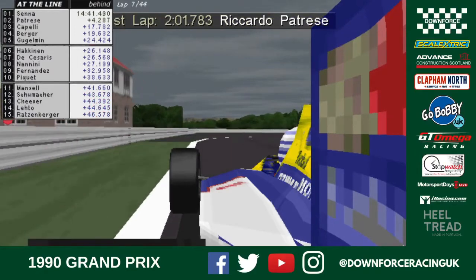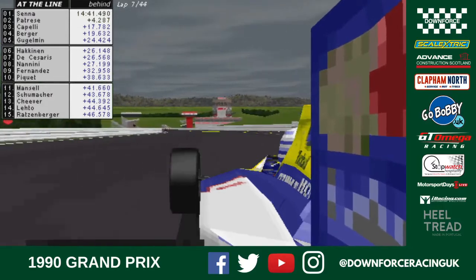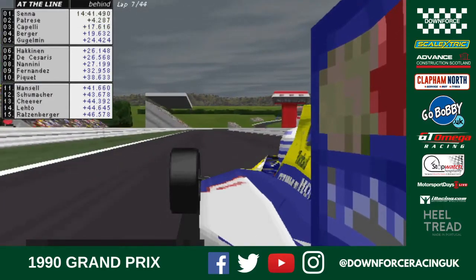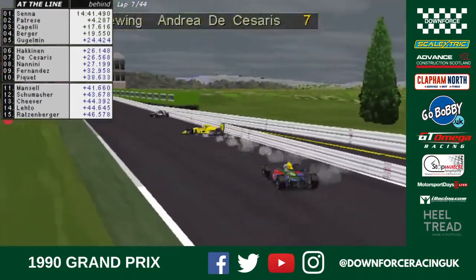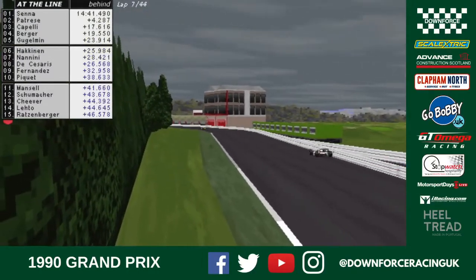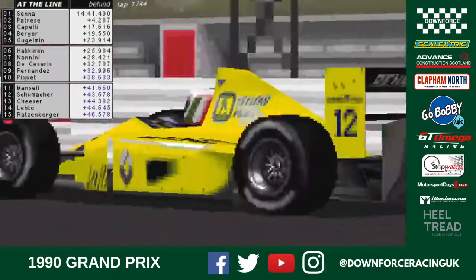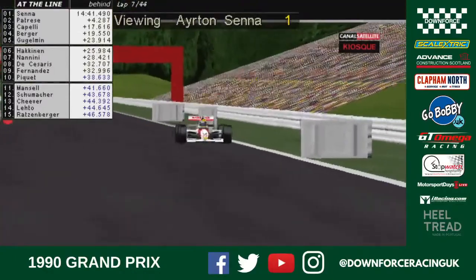Patrese now sets the fastest lap of the race, a 2-minute 1.7 in the Williams, which is definitely a fast car. It's just a case of whether it can make the end of races. That's the biggest problem. And for Boutsen, he's got the worst end of the deal. Here's Leto battling with Cheever, and De Cesaris spins the Lotus right in front of Alessandro Nannini, but manages to put in a full 360-degree pirouette and gets on again ahead of Fernandez in the Arrows. So Adrian Fernandez, the Mexican, is now going to try his luck.